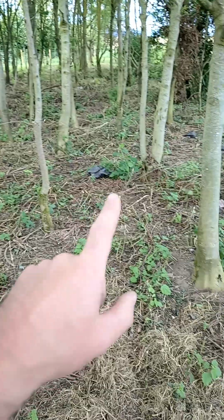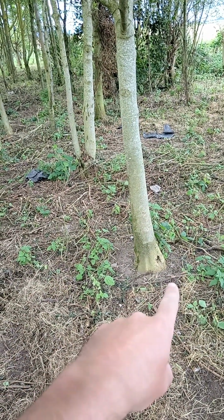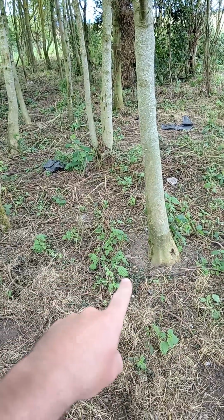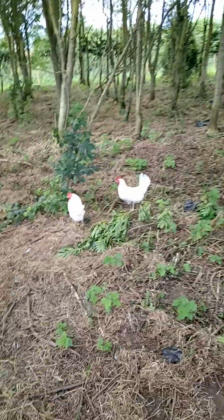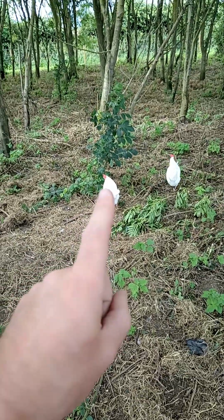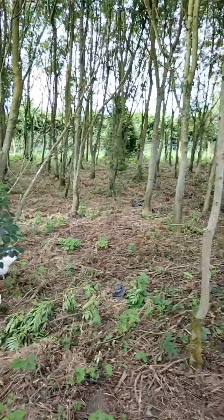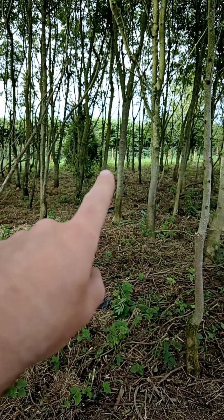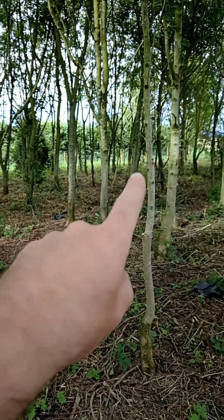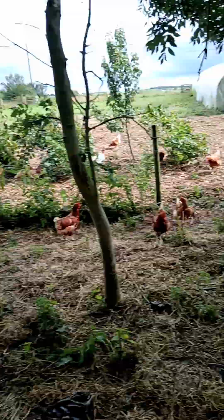Otherwise, they'll go to the edge of a tree and they'll make a nest there. So it's important to keep the edges of the trees clear. The white ones tend to do it more than the brown ones, so you just got to keep an eye on that. Way in the distance, there's one chicken. They do venture fairly far away. So that's it.